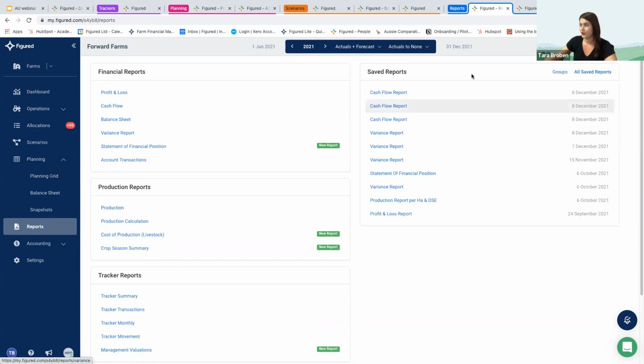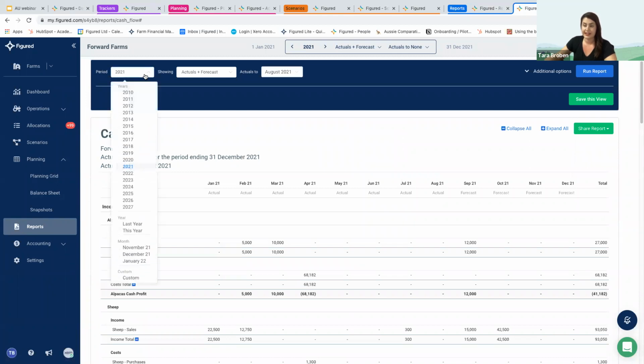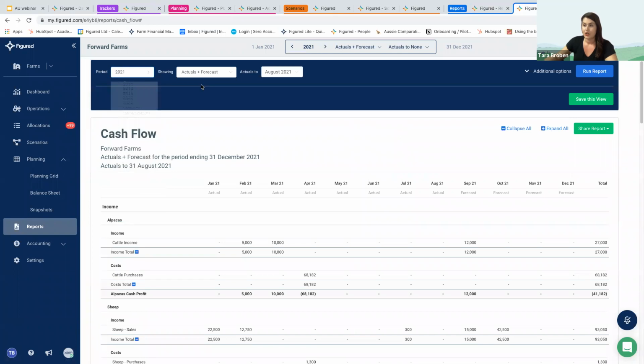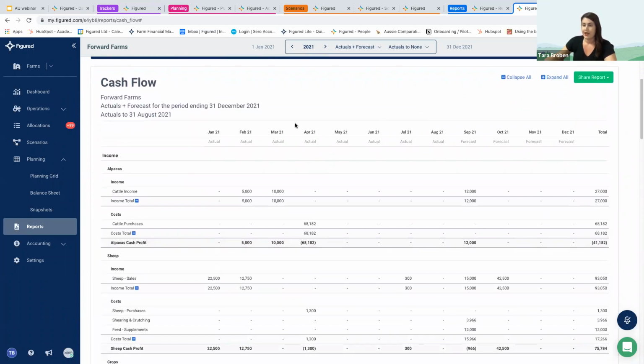So I'm going to be jumping into a cash flow report. So I'm looking at my cash flow report. We have the ability to click to select the period. We can be having custom date ranges. We can be looking at just actuals and forecasts, or bringing that snapshot information through my actuals to date. If we come across here and click my additional options, we can be running these reports at a monthly and annual view. If we're wanting to show those quantities, show totals, show operating surplus only, we can be running those comparison periods as well. So if I go across and I run this report, it's going to populate it down here, and we can see that I've got my actuals information pulling through to August, and then my forecast data is also pulling through from here.